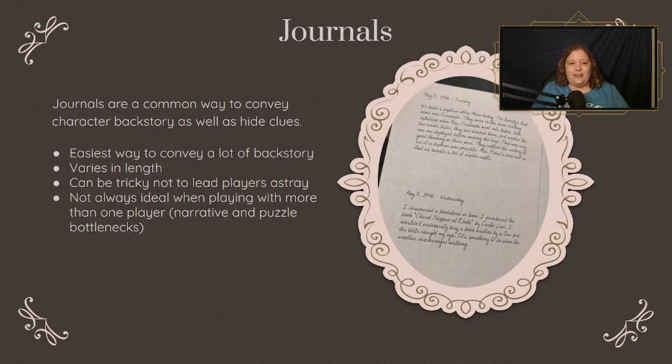There's usually always a journal of some sort. They can vary in length. So the one that you see up here is actually this journal. And it is the largest journal that I have. So this is like, I don't know, 50 pages or something like that. It is a long journal, and it can be tricky, right? Because you want your players to play, you want them to enjoy it. And I enjoyed reading this out loud to my partner for 2 hours straight, but not everybody will.